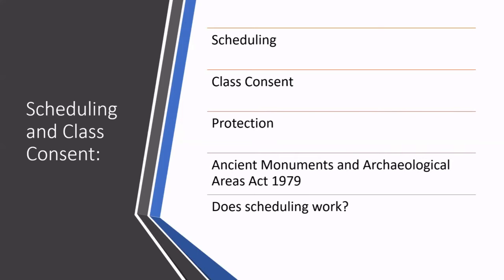Okay, so the idea of scheduling is there to protect the monument. The Ancient Monuments and Archaeological Areas Act was developed to preserve these ancient monuments of national importance in the state, and this is a quote, "in the state in which they have come down to us."